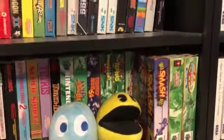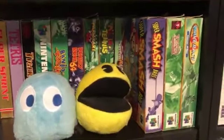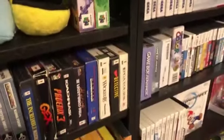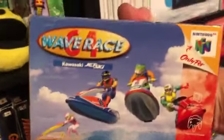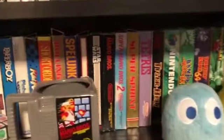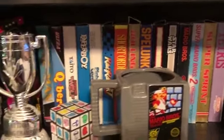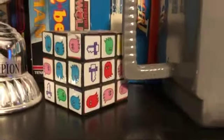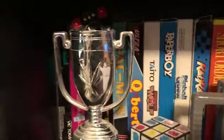My little N64 box collection here. Love me some Wave Race. One of my favorite games for the collection. Very cool. My wife's Pac-Man Rubik's Cube that she got back in the day, she let me have.